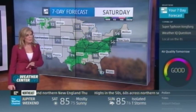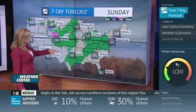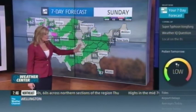And then we'll see storms getting to the mid-Atlantic and the northeast by the weekend. Could be airport delays. Keep that in mind, flying out of New York City or into the Boston area. Sunday, more showers and storms for the Ohio Valley.